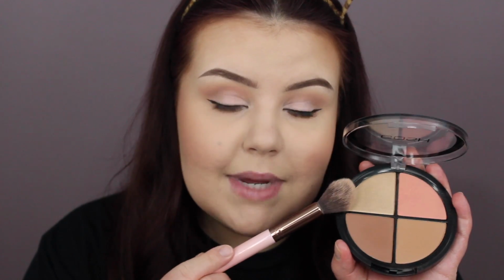The blush seems nice too, a little bit more pigmented than I was expecting, so I'm going to soften up the edges of it a little bit, but so far I'm happy. And then I'm going to take the highlight here.